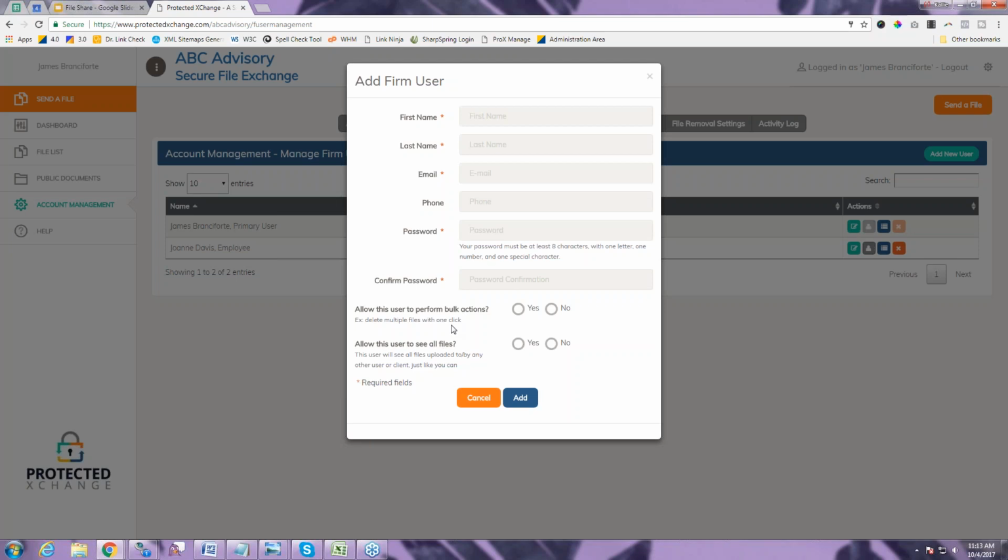The first one allows this person to have bulk actions, meaning this person would be able to bulk delete files. If you wanted them to help you manage your files, you would choose yes. If you don't want them to be able to bulk delete files, you would choose no. The other option allows this person to see all files in the system. So if you choose yes, this staff or employee would be able to see all files coming and going on the system. It doesn't matter who's sending them, what client, they would see them all, and they would have access to all the clients too, so they could send files to anybody.